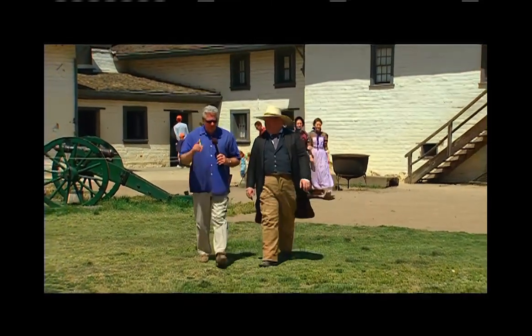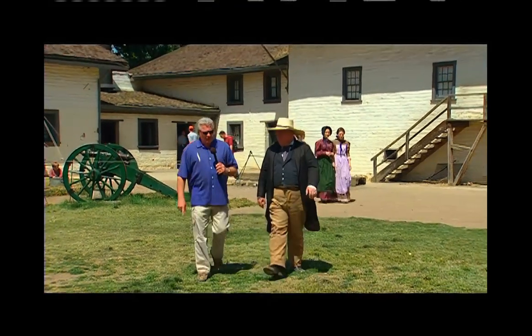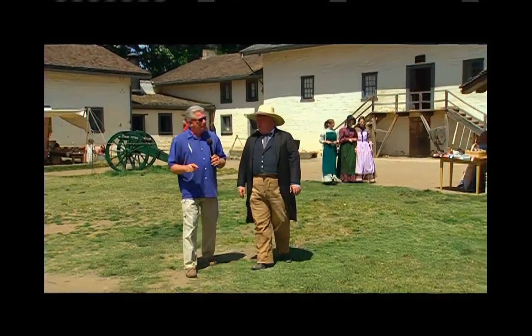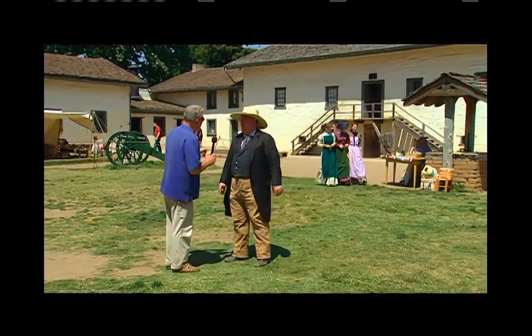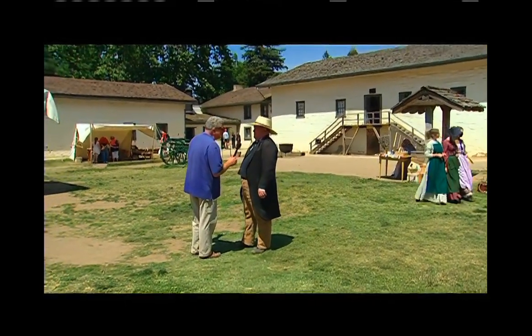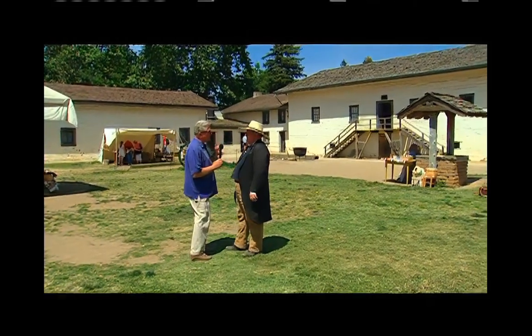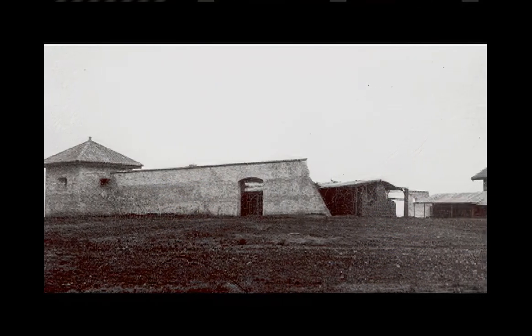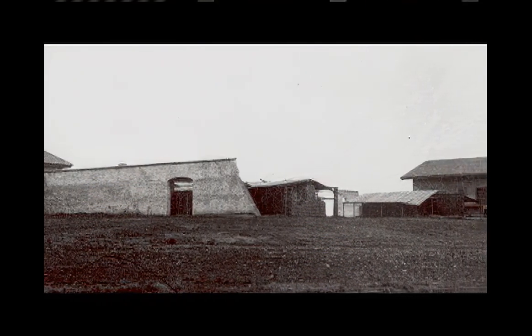Boy, what a day we have had here at Sutter's Fort. And Bob, I think what I've learned more than anything else on this particular adventure is that this fort, which was originally built in the 1830s, basically disintegrated, fell apart by the 1880s. If it hadn't been for the Sons of the Golden West restoring this fort, it wouldn't even be here today. It wouldn't have been. It was an adobe structure. It would have just melted back into the soil from whence it came.